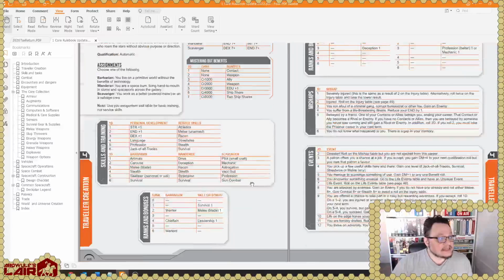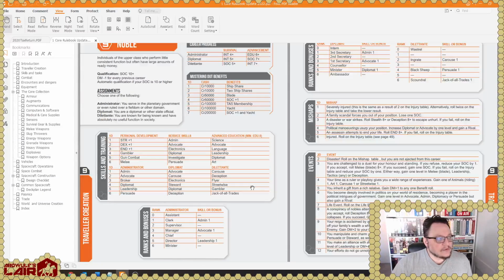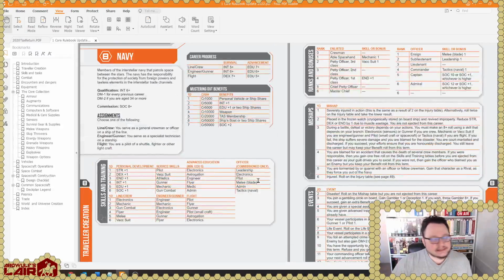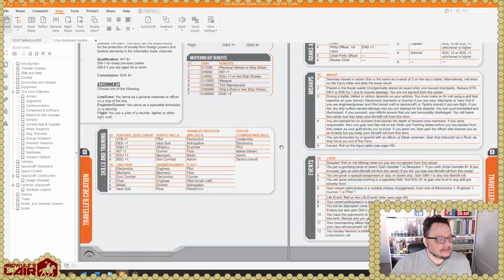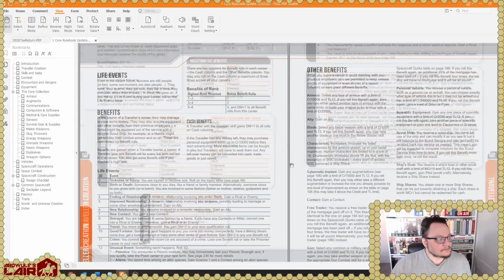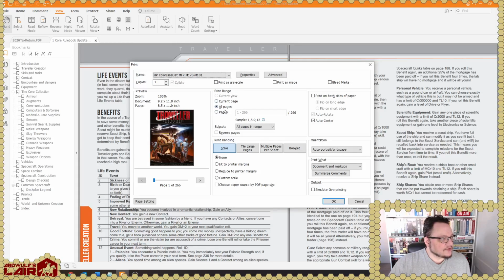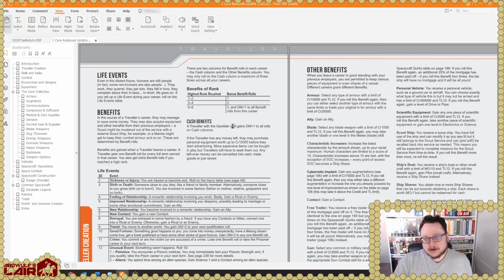So we're going to go through all the different careers here. Again, I haven't seen any changes on any of these. These are all pretty much the same. What I did for this is I printed out these specific pages into one PDF document that I could then pass around so that people had all the career information that they needed. You can just do that by hitting Control P and printing out specific sets of pages, and it'll output it to a PDF.